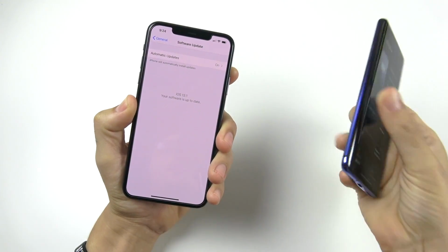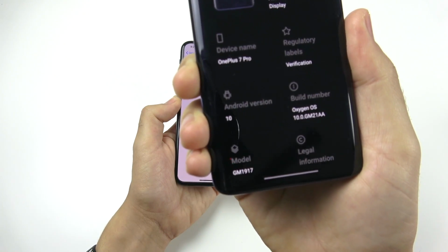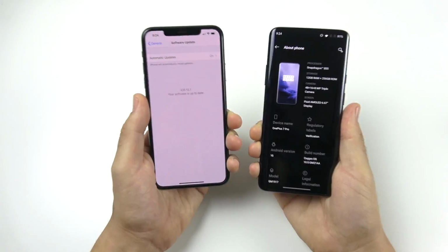Okay, guys, so confirming their software is iOS 13.1 here for the iPhone 11 Pro Max. That's the official version. An Android 10 version here for the OnePlus 7 Pro. So they're both on the latest software they can get right now.